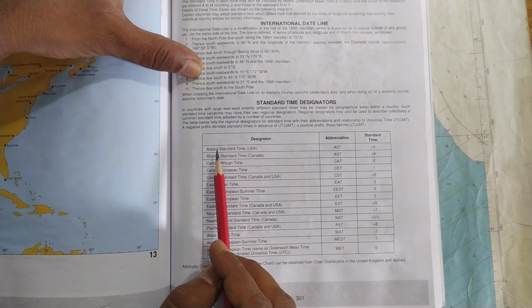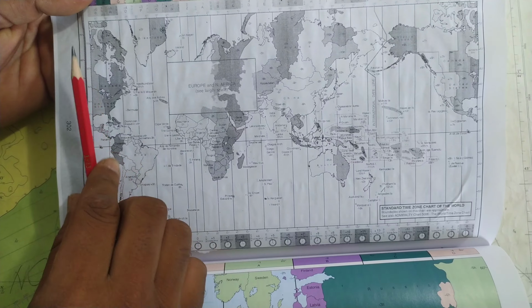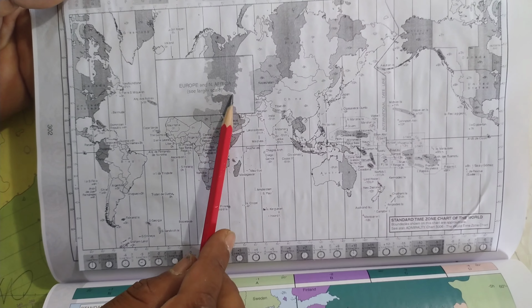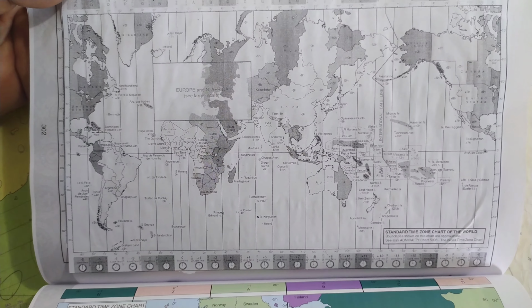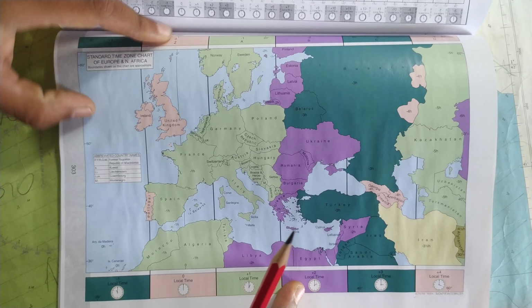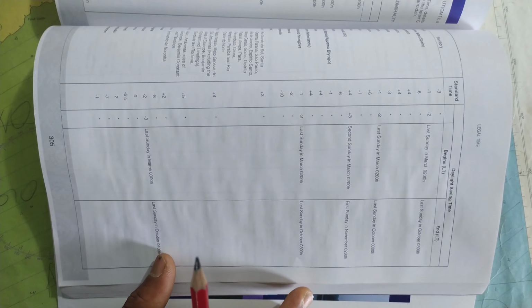This part of the book is very important because you will have to find out the local time of the region where you are sailing into. So this is basically the time zones of the whole world, and Europe and North Africa, they have enlarged into a separate section. Then comes all the legal times of all the nations in the world.